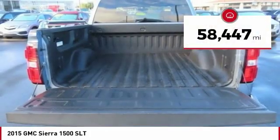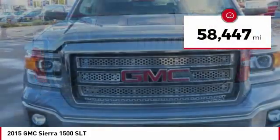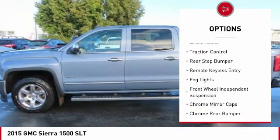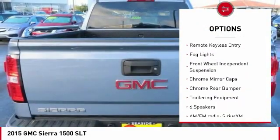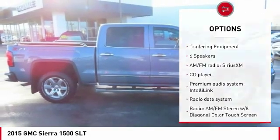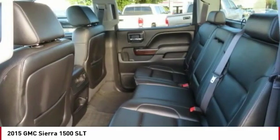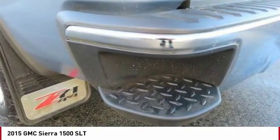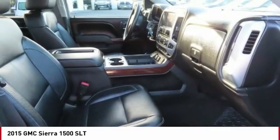This vehicle has less than 60,000 miles. Here are some of this vehicle's great options: electronic stability control, alloy wheels, brake assist, traction control, rear step bumper, remote keyless entry, fog lights, front wheel independent suspension, chrome mirror caps, chrome rear bumper. Your new ride is just a phone call away.